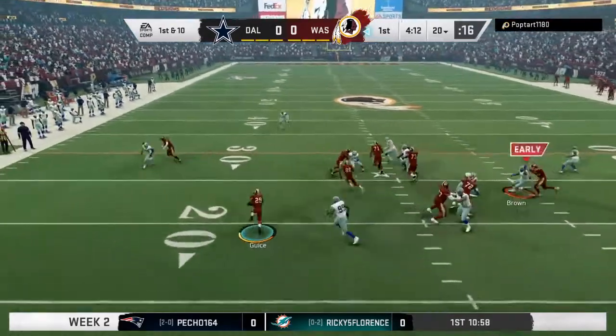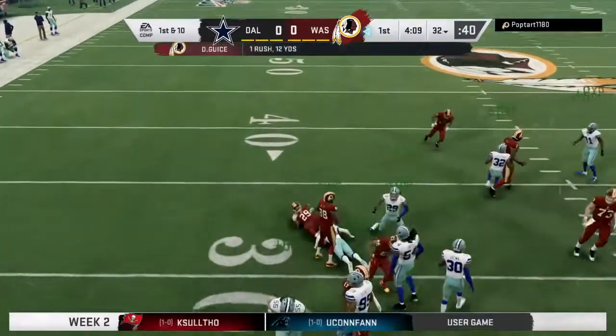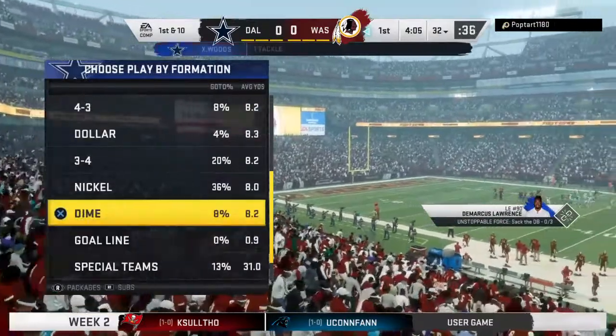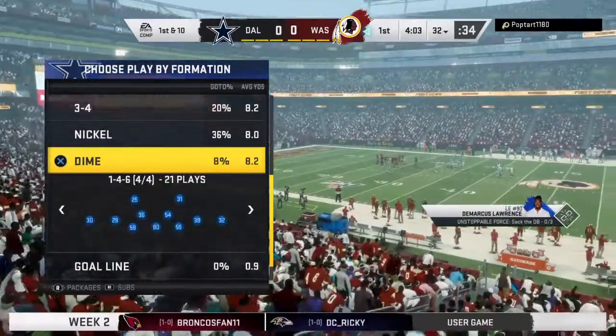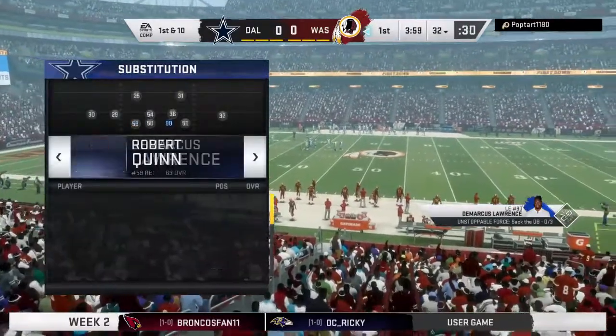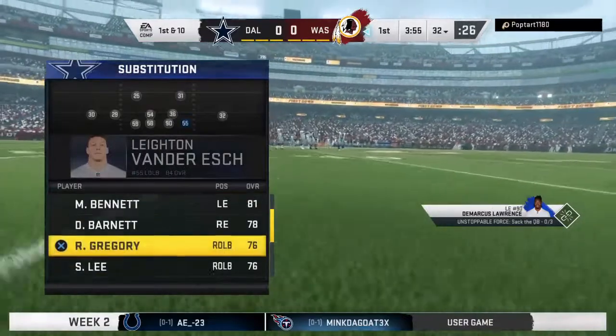Now the second year back from LSU, it's Darius Guice. And he's got it past the 30 before he's hit and dropped. 12 yards is the pickup, and it's good for a Washington first down. And that's a run that'll energize an offensive line. They'll take that one all day long. Fundamental breakdown by the defense. You've got to be able to make plays on the edge.